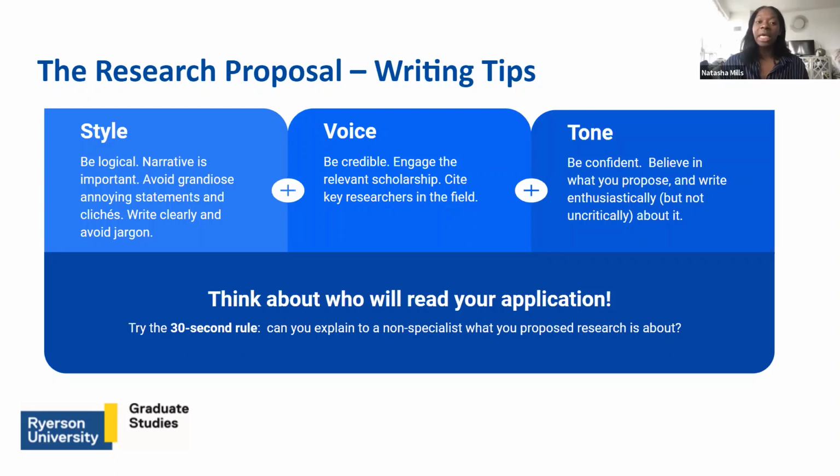Voice: be credible. Engage the relevant scholarship. Cite key researchers in the field. Tone: be confident, believe in what you propose, and write enthusiastically, but not uncritically about it. Think about who will read your application. Try the 30-second rule. Can you explain to a non-specialist what your proposed research is going to be about? So can you explain what this research will be about in 30 seconds?